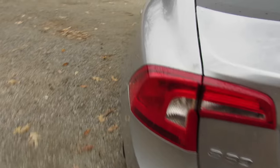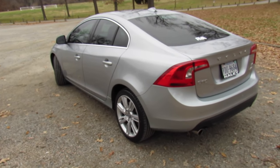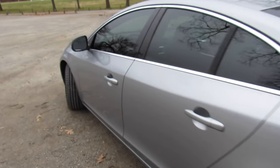And then I get back in and I go to pull my wallet out of the glove box, unlock it, and I notice on the gauges that it says valet mode disengage. So figure out how valet mode works. But we'll get in and start it up.